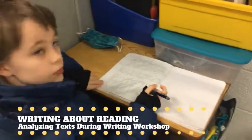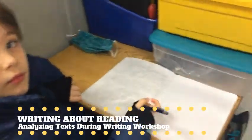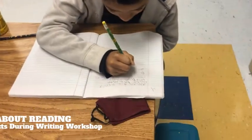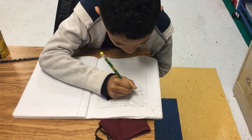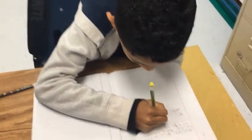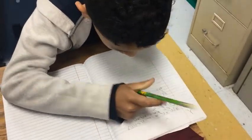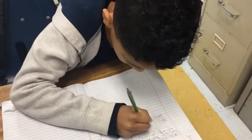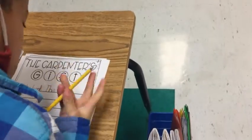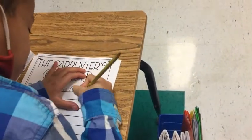Mrs. Seller's students have been working on text-dependent analysis for the past couple of weeks in order to strengthen their writing skills. To complete a text-dependent analysis, or a TDA, they read a text and responded to a writing prompt using text evidence to support their responses. They added their inferences and any conclusions drawn when reading the story to strengthen their writing.